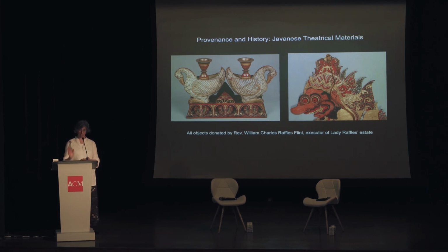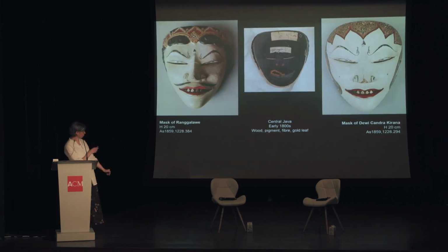Because Raffles left Java in 1816, we know that none of these objects can have been produced after that time. So it provides us a fabulous terminal point with which to then compare later productions and also remaining collections on Java that we think were produced earlier. By comparing with them as well, we can get a really good sense of how the carving styles, the coloring styles, and Javanese theater in general developed. So again, I have a few examples to show you.